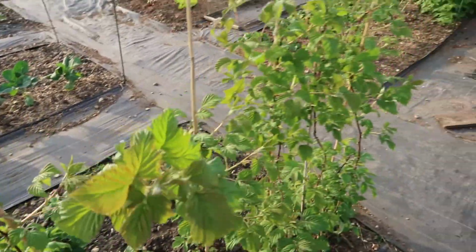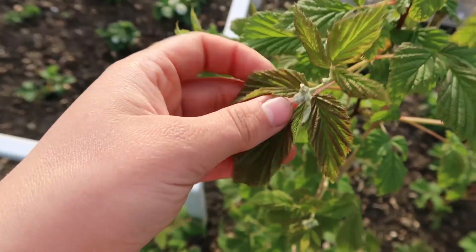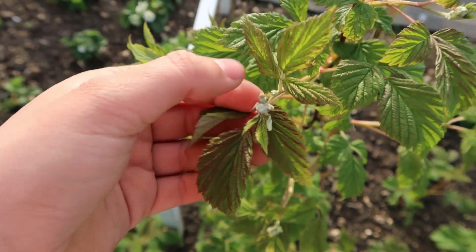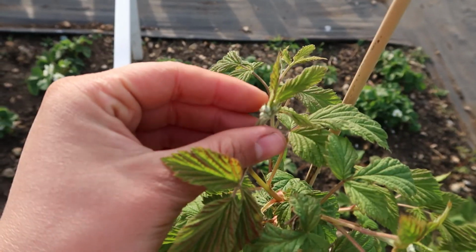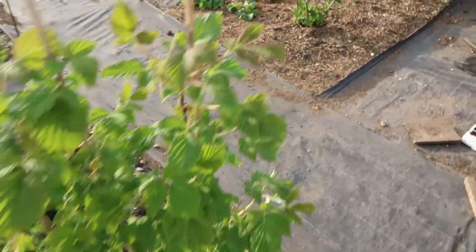Now these are my summer fruiting raspberries, and these are doing fantastically well, and they're sending up lots of new shoots from the bottom, and they'll be next year's fruit. Now here on the ends of this year's fruiting canes I've got flower buds, and so I should be getting lots of lovely raspberries from these, and I'm really excited about that because I don't think you can beat freshly picked raspberries. They're absolutely delicious.